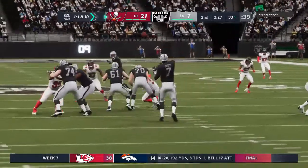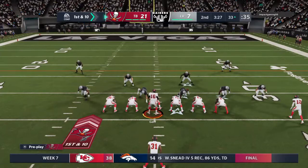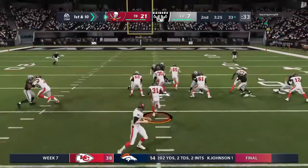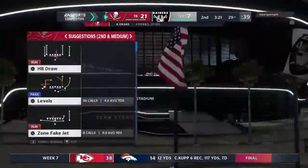Well, this is a defense that can confuse even the best of quarterbacks with their zone schemes. And here you've got a linebacker that's going to stay at home and just sit down in that zone. And this one basically comes right to him. Works his way inside the 30 on a pickup of 4.